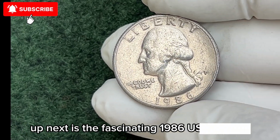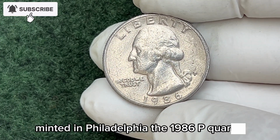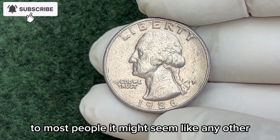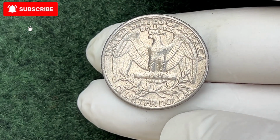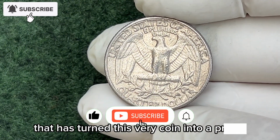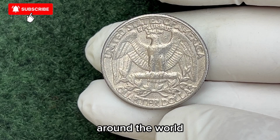Up next is the fascinating 1986 USA quarter dollar minted in Philadelphia, the 1986 P quarter. To most people, it might seem like any other quarter, a small, everyday coin that changes hands countless times without a second thought. But behind its familiar design lies a rare minting anomaly that has turned this very coin into a prized treasure for collectors and numismatic experts around the world.